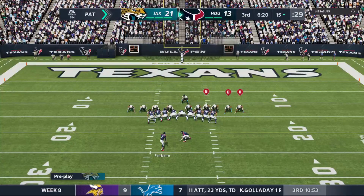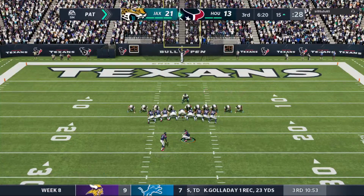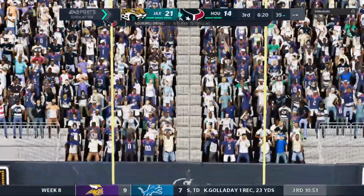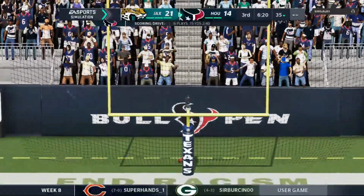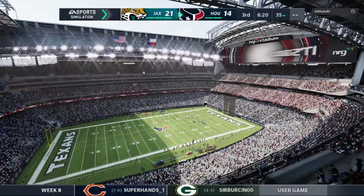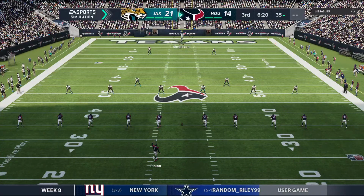And you know that there's an emphasis on their side. Hey, we know this. We know where we are. But sometimes that binds you up so much that you try too hard, you don't get the score. A perfect combination of urgency, yet relaxed enough to get it done. Extra point by Fairbairn, up and good. And they're back within a touchdown at 21-14.